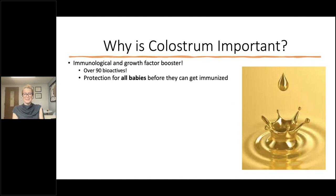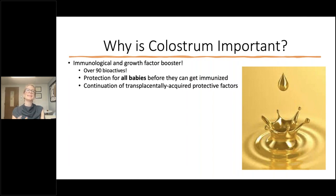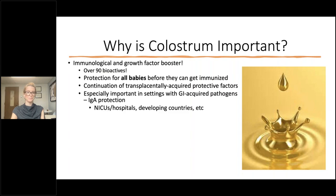So we've talked about how it contains all kinds of cool stuff, over 90 bioactives, and these really function as an immunization or an overall protection scheme for babies who really don't have access to immunization for at least a couple months. It's a continuation of these transplacentally acquired protective factors, which are often given in the last few weeks of pregnancy. And all of this protection is especially important in settings with GI-acquired pathogens.